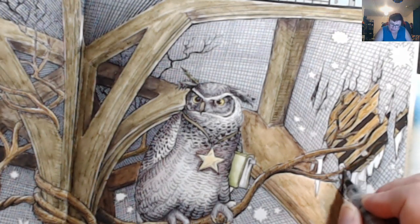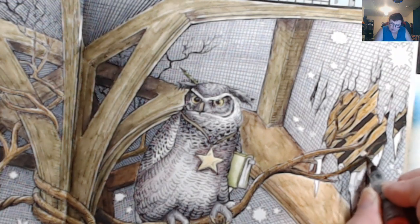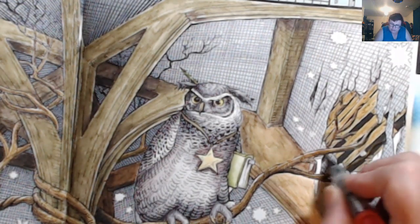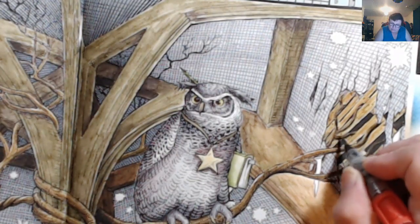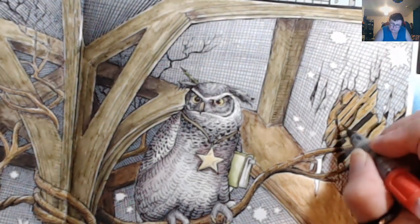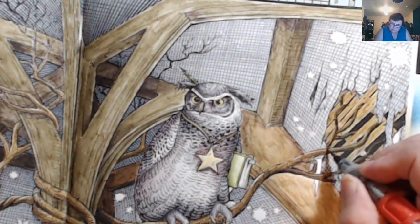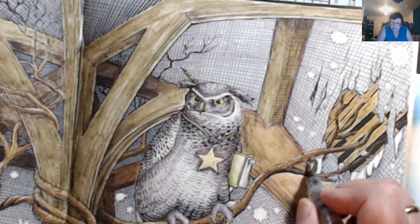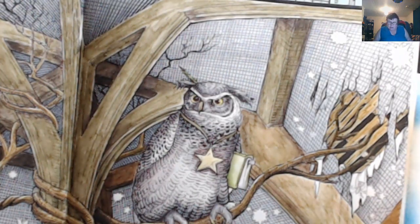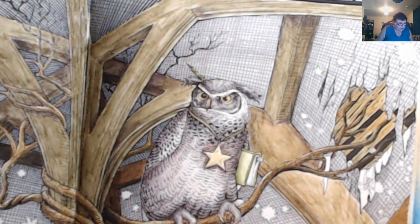Activate the oak so that that branch stands out from that wood. There we go. I think that's every bit of wood covered now.